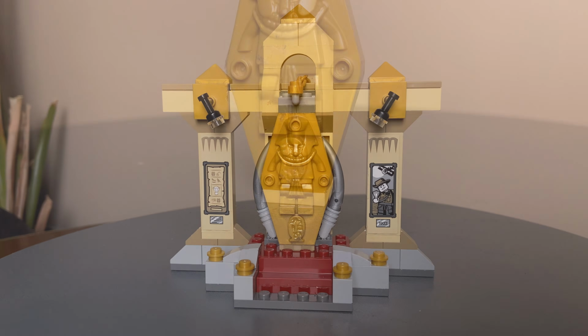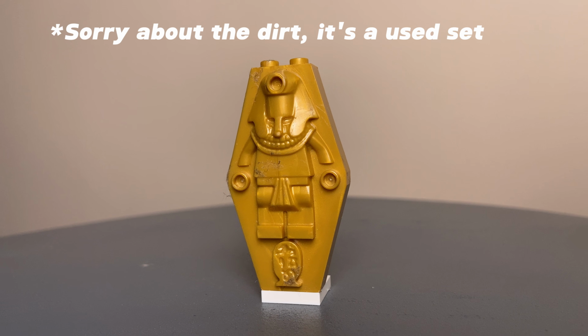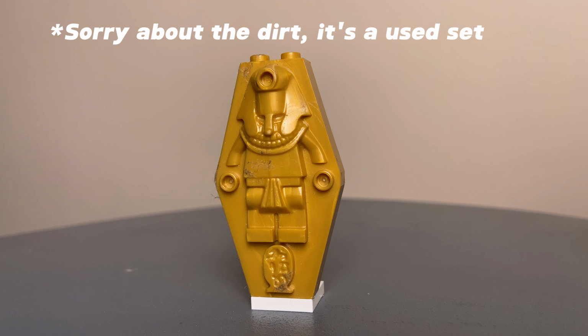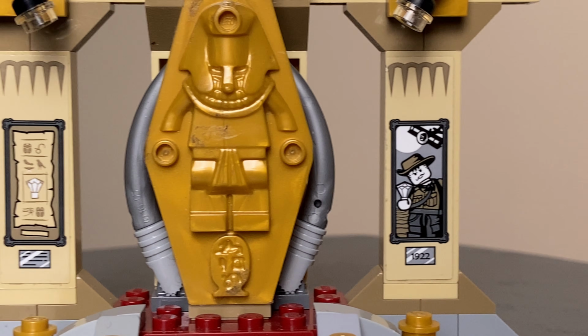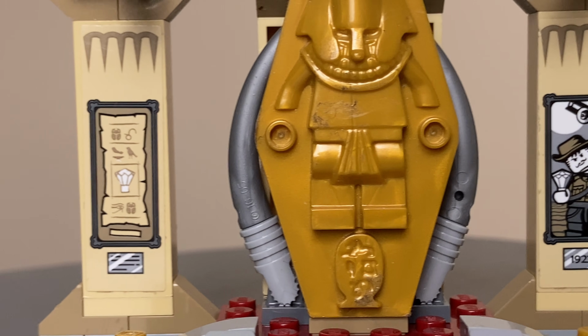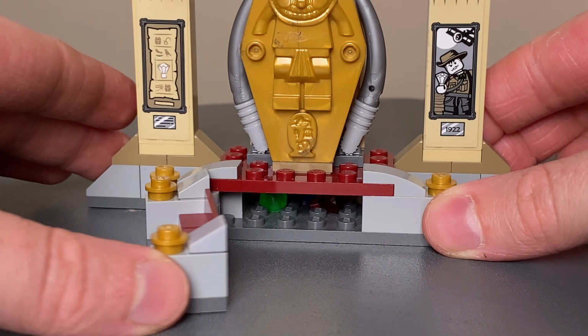As for the build, it is indeed small, but to me feels enough for the scene they're trying to depict here. Right away we can see even more nods to the Adventurers and Pharaoh's Quest with this pearl gold sarcophagus piece, which funnily enough wasn't seen in any other sets after appearing in this one. The figure on the sticker here is obviously Johnny Thunder, and 1922 is supposedly the exact year Adventurers were set in. Another sticker on the left here is more generic and hints towards the treasure, which is hidden right here.